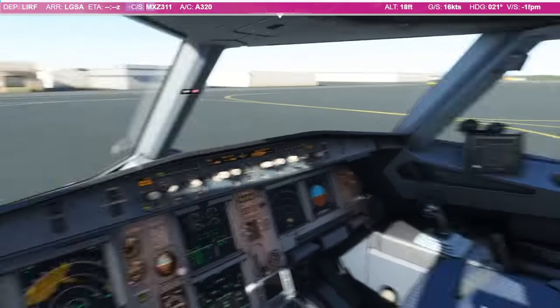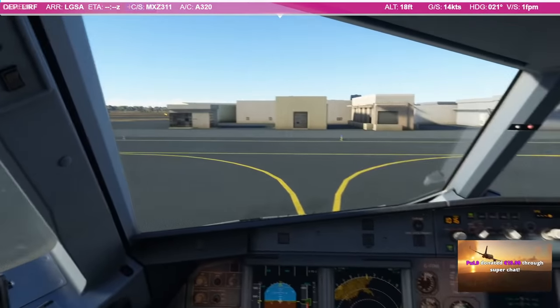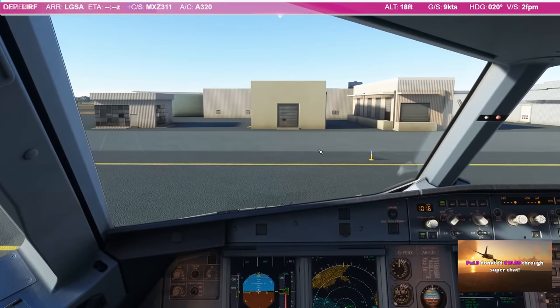Today I'm using the TCA. I still haven't set up my WinWing. I do have the WinWing A3XX, which I normally use for the Airbus flying.